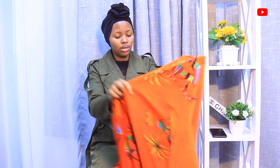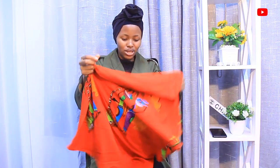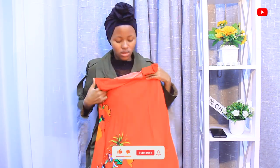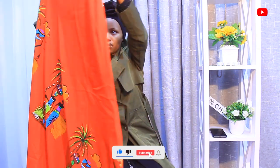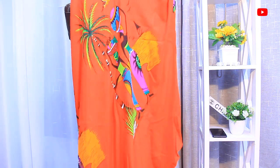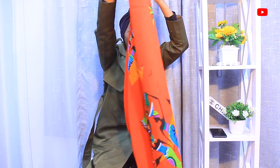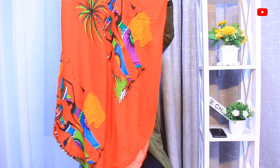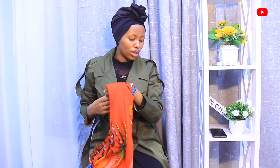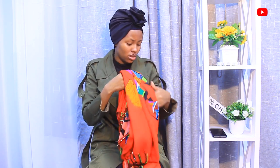How cute are these two? This is a cover up, and this is a beach dress. I love the details. I love the art. Hey, I'm tired, my hands are tired. So yeah, I love them. This was going for 400 per piece.